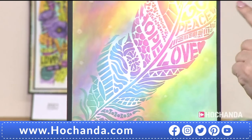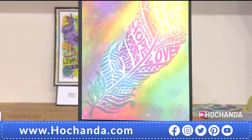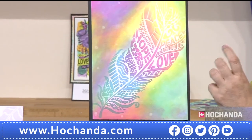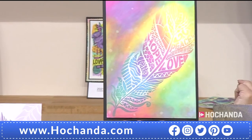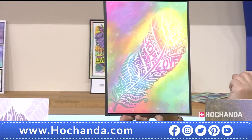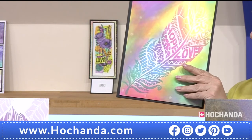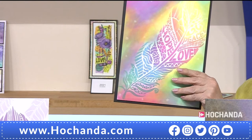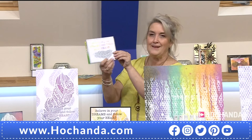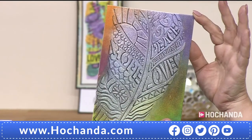Love the idea. Take inspiration from the large feather where you've got the infill. But then, of course, don't forget you have got the smaller feather featuring in here, which gives you that open space where you can add your own doodles if you're wanting to. $12.99. It's an incredibly affordable stencil. It's an A4 size. And you've got not only the large stencil, you've also got that fabulous sentiment. Believe in your dreams and follow your heart. And then, of course, the smaller one as well. Sorry for me stepping in front of the camera there, but there you go. Those are the other elements that are featuring within that stencil, as you can see there. Isn't that amazing? Love it.